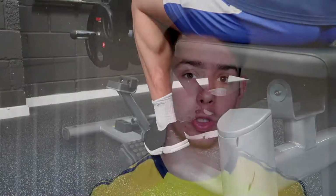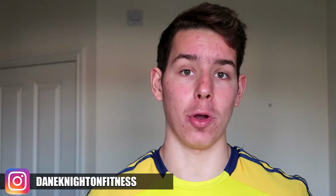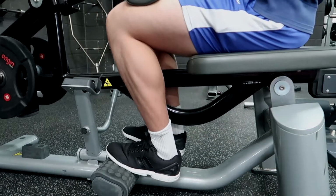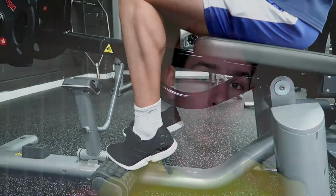Here's the number one reason why most people cannot grow their calves, and that is bouncing when you're training your calves. The reason this is not optimal is that the Achilles tendon stores and contributes a lot of elastic energy. Therefore, much of the force is going to come from the tendon rather than putting more tension on the muscle itself. For this reason, I recommend you pause for 1 to 2 seconds at the bottom of each rep. You're going to lift less weight, but you're going to put more tension on the muscle, not the tendon. Here are the 6 steps that you must follow in order to get bigger calves.